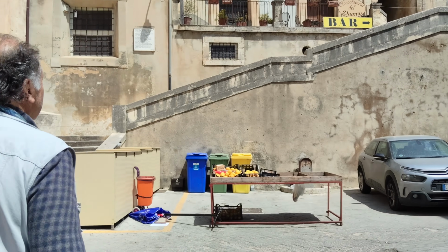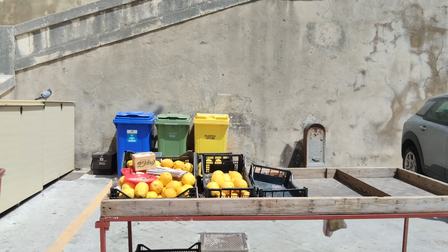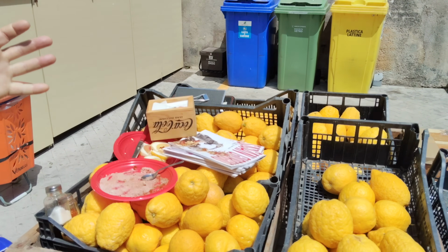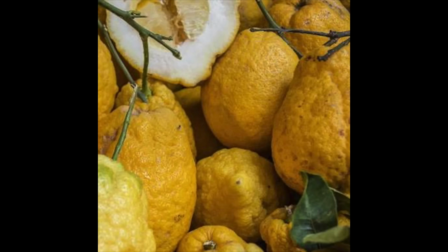Good morning, good morning. And we are by the side of St. George's Church, where we have the celebration of this special event with a special fruit, which is the cedro. I call it the ugly lemon. I know it's called the cedro, but I call it the ugly lemon. These are small, big ones as well. The point is this: they look like lemons, but they are cedri. In English it is citron, and in Hebrew it is etrog.